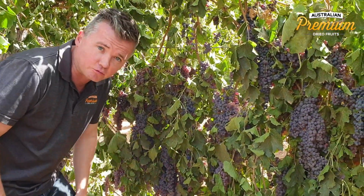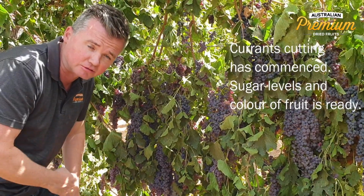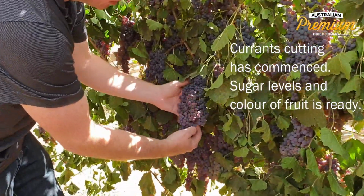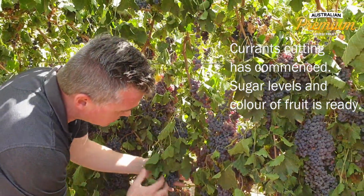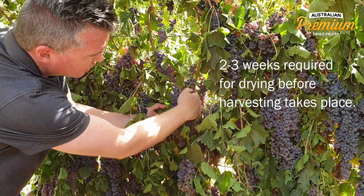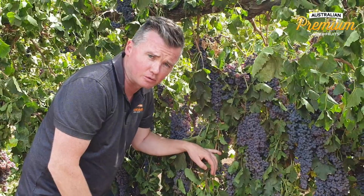Currants have now reached optimum maturity, so we're starting to see currants being cut around the district. This patch was done today. We got good berry size, nice even purpley dark burgundy colour, so currants are going to be well and truly dried down by the time we get to the next report.